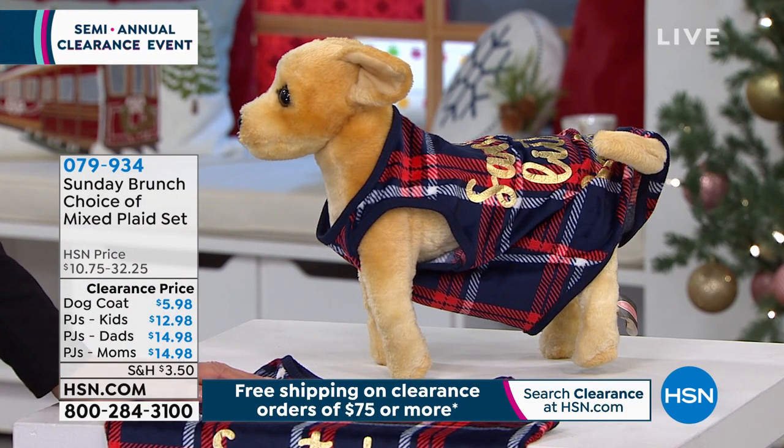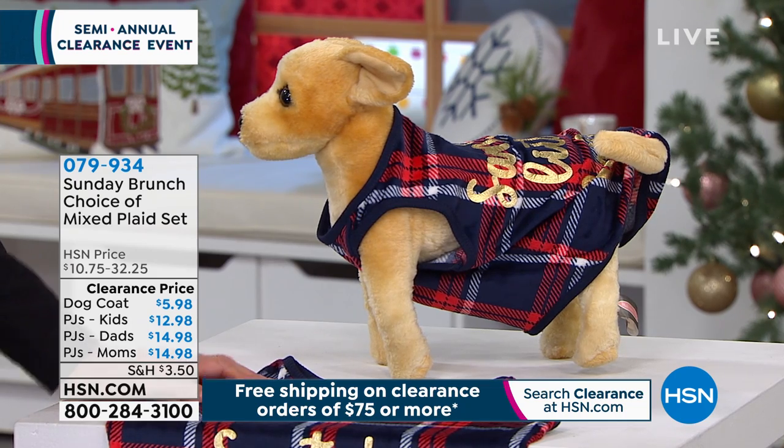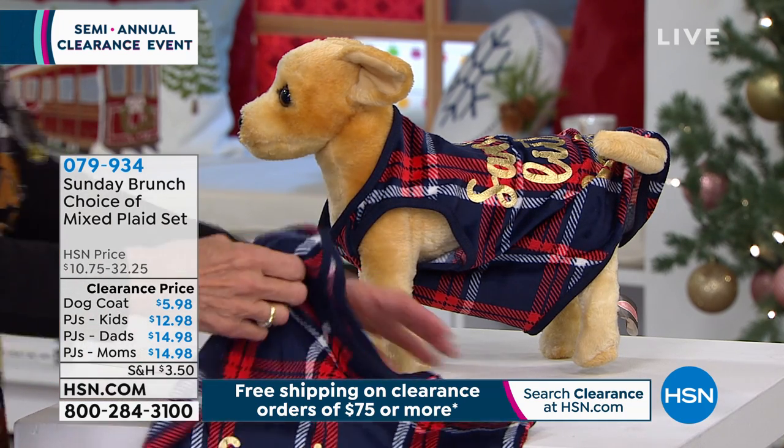So this is Sunday brunch. This is a brand new markdown, by the way. We have small, medium, and large for the little pooch.